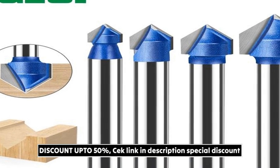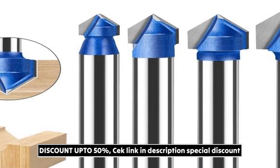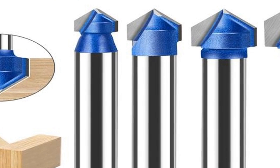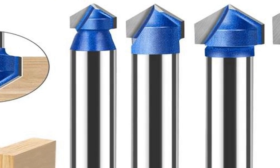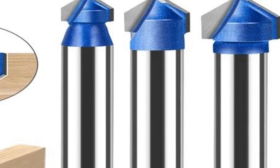First off, the design. It's so clean and modern, I was instantly hooked. Want to know more? Check the description for details. And the price? Let's just say you're getting way more than what you pay for. Affordable and high quality, what more can you ask for?